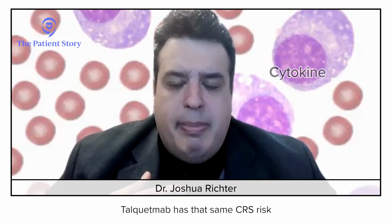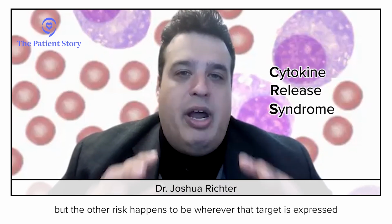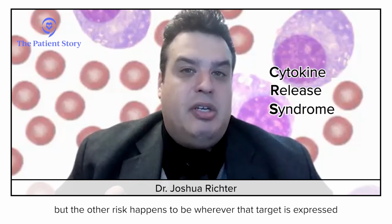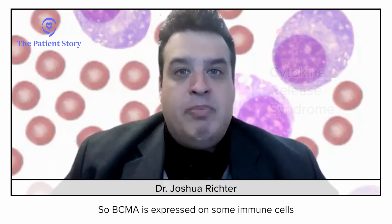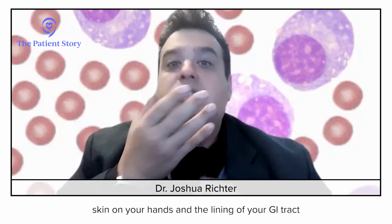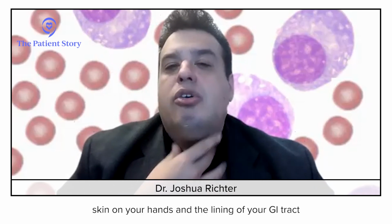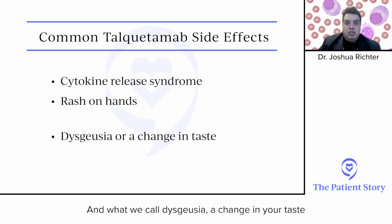And talquetamab has that same CRS risk, but the other risk happens to be wherever that target is expressed. Other than the myeloma cells, you have to worry about side effects. So BCMA is expressed on some immune cells, so another side effect of BCMA targets is infections. But GPRC5D is also expressed on the skin on your hands and the lining of your GI tract. So the two other side effects are a bit of a rash on the hands and what we call dysgeusia, a change in your taste.